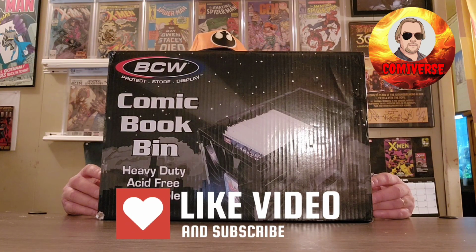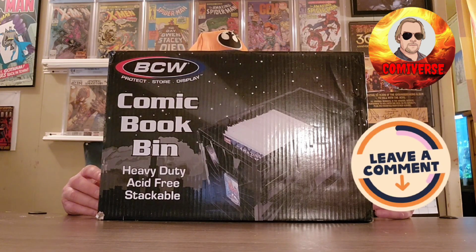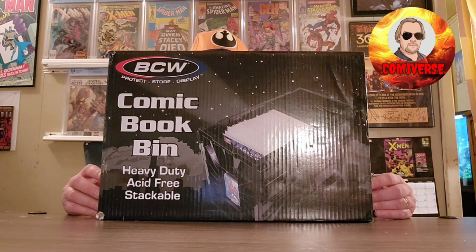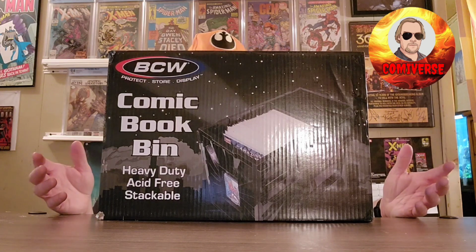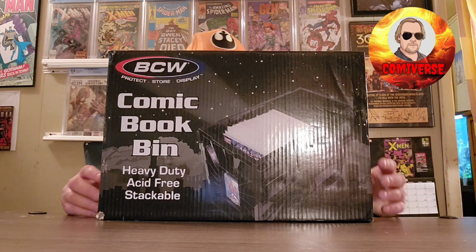I really like them. It may take a little bit because I've got like 36 short boxes. But yeah, I really like the design and how these work. So I'm going to slowly convert to the plastic comic bins. I won't show them off every time I get them, but I just wanted to show it this time.